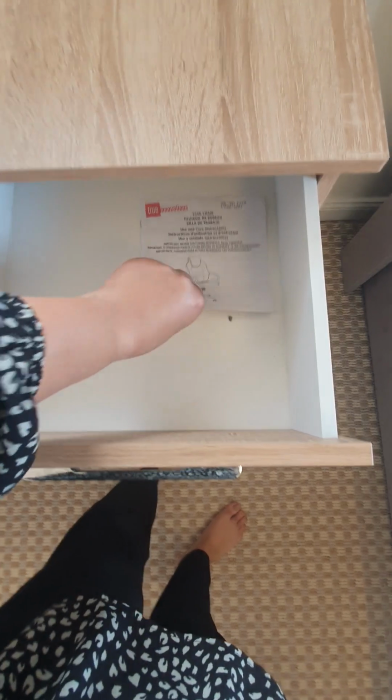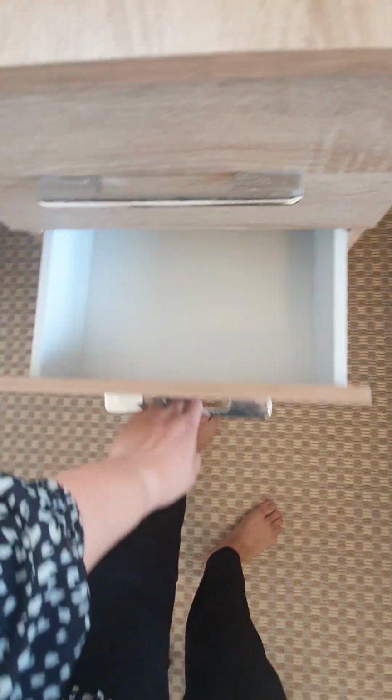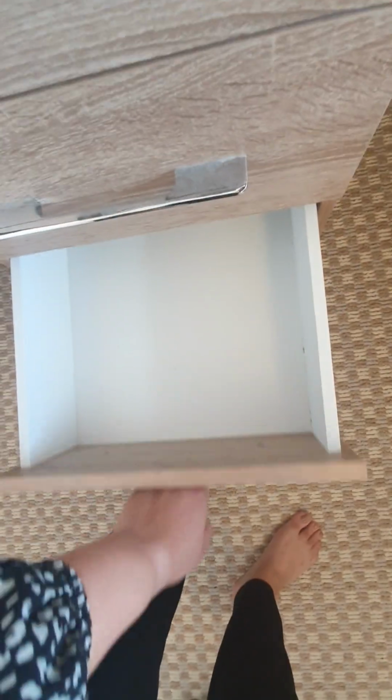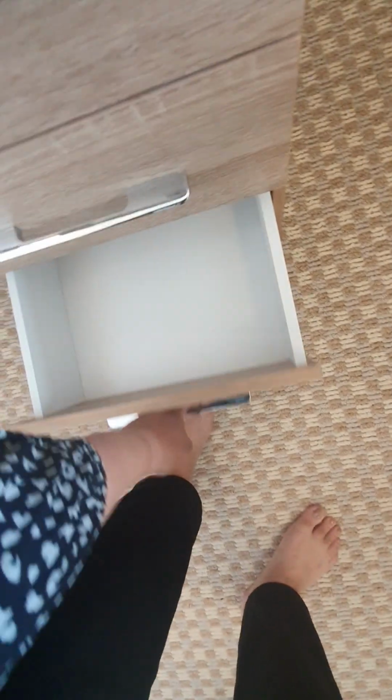You've got one pamphlet for the chair. You do have a hair. Drawer 2, clean and empty. Drawer 3, it is empty, but a clean is required. And drawer 4, clean and empty. You have a black swivel chair with no odour and with no damage.